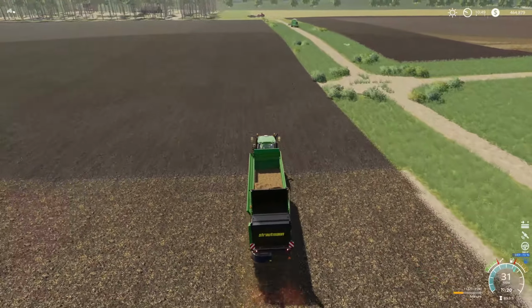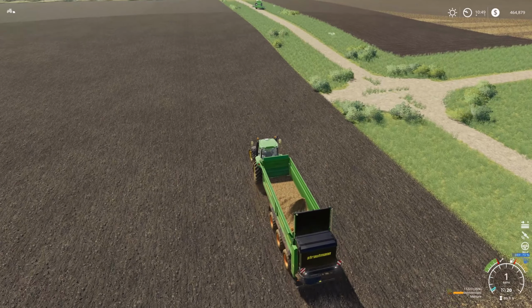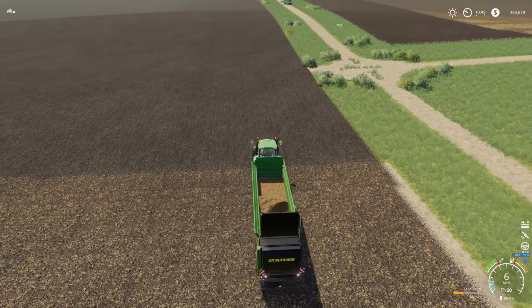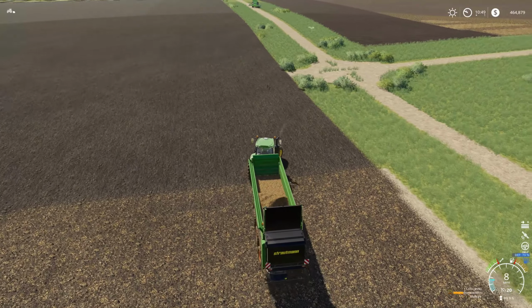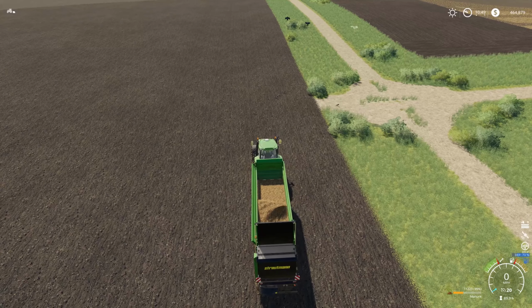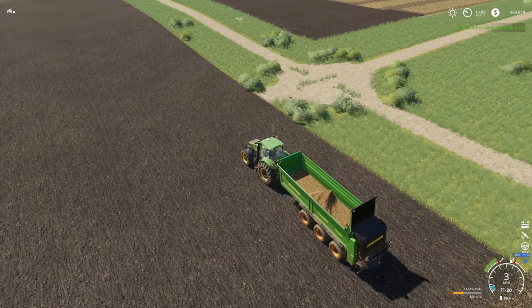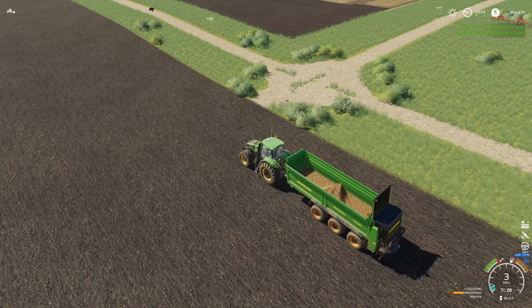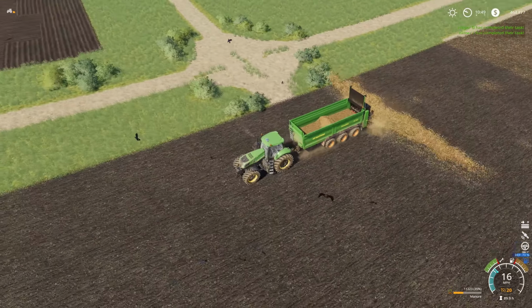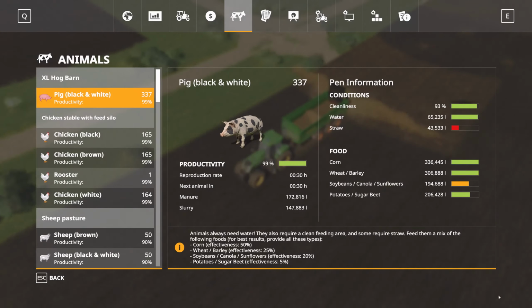Anyways, let's see if he can get to spreading the manure. I don't have you close enough to the edge of the field. He may not spread the manure. I don't know what he's going to do, to be honest with you, so I guess we'll find out here. This should definitely cover. Why won't you spread manure? There you go. Are you spreading it? There we go.